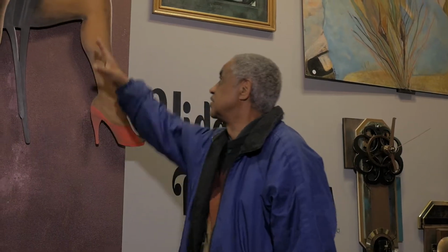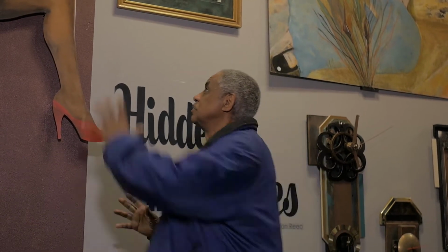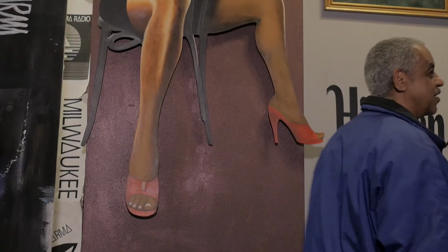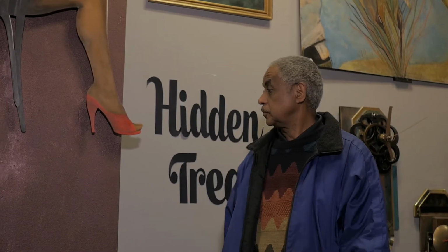My concept was to combine it with a sculpture piece, and that's where the legs came from. It's put together so your imagination fills in the waist part and connects it, because that's how the eye works. Even your eye right now doesn't see everything. It puts it together with your brain. That's how that piece works.